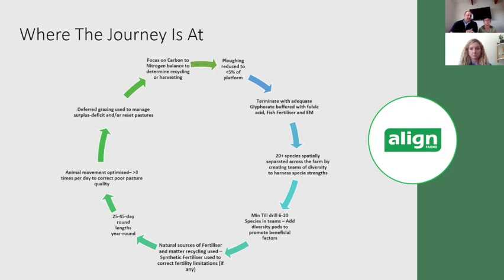What that looked like was we're still less than 5% of the platform. We were still terminating with glyphosate, but now we look at planting 20 plus species spatially separated across the farm. So they're in teams of diversity. There might be 5 or 6 in any one paddock, and it might be ryegrass, chicory, plantain, clover, and a couple of types of grasses, a couple more types of clovers. And then there might be a tall fescue dominated one, or a herb dominated one, or a lucerne dominated one.